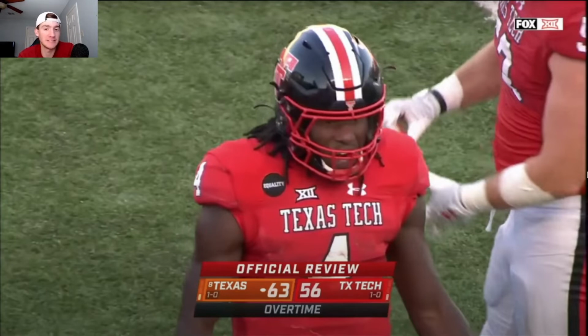Tech has to be a resilient group. They have to be tough. They have to be gritty on the defensive side of the ball. They have to force turnovers. I'm not saying they have to be perfect, but they just have to give their offense enough to where if they score 56 points, they should be able to win. Especially if they're up 56-41.